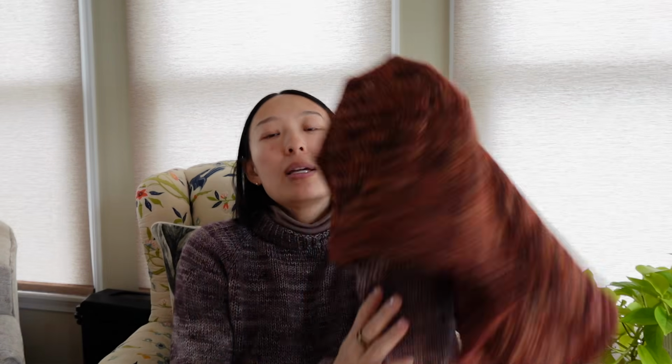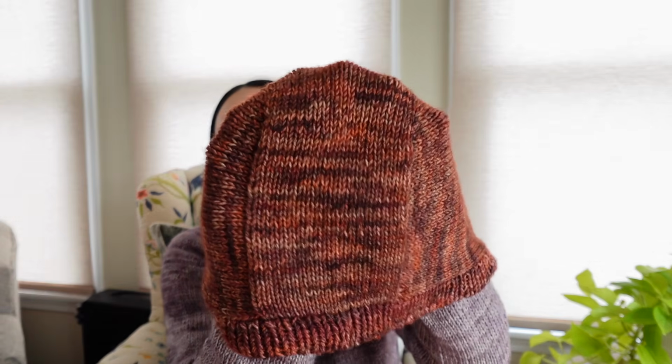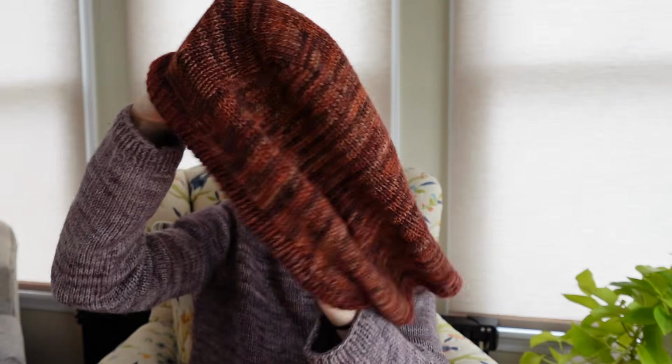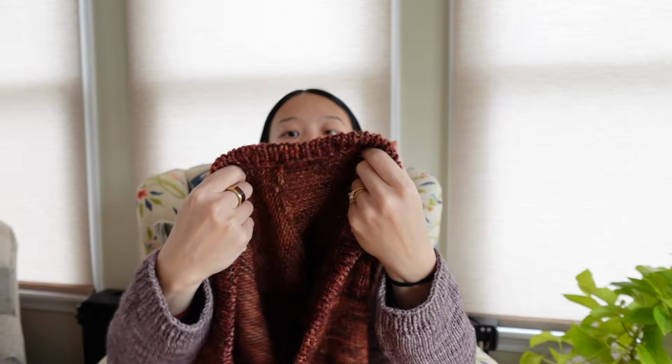And the pattern, the way it's constructed is basically you knit this top piece first, this rectangle, and then you pick up along the sides and knit the hood part flat all the way down, and then eventually you join in the round here and knit a few rounds in the round, finish off with ribbing, and then you finish the front in ribbing as well.